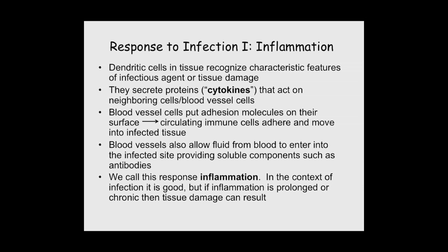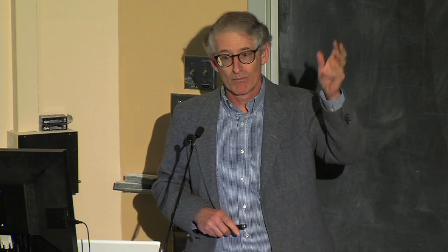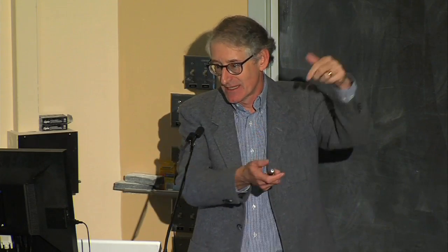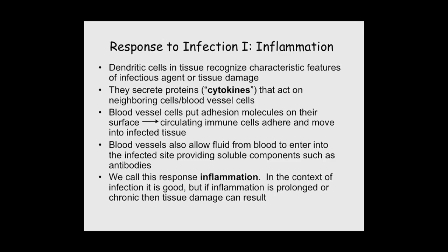So these cytokines go over to the neighboring blood vessel. The blood vessel cells then respond to that, and what do they do? They put adhesion molecules, sticky molecules, on their surface that's facing the bloodstream for the white blood cells in the bloodstream to attach and then come into the tissue, okay? And I'll explain how that works in just a minute. So they're going to attract circulating immune cells to the site of the tissue.